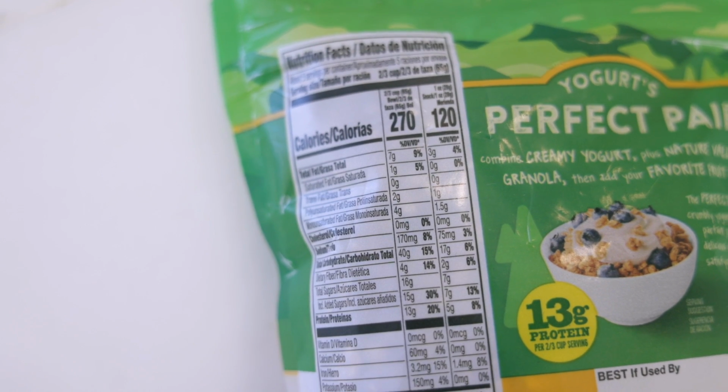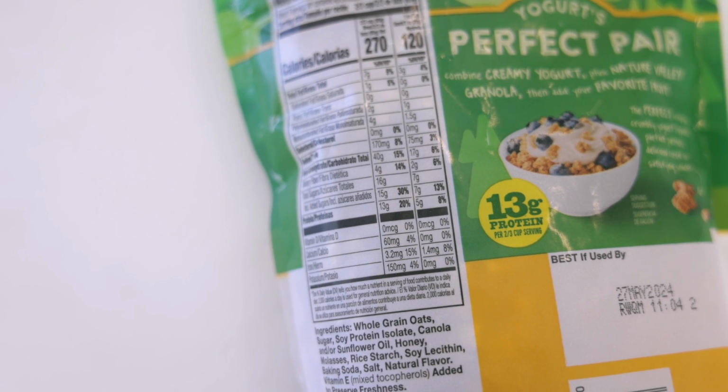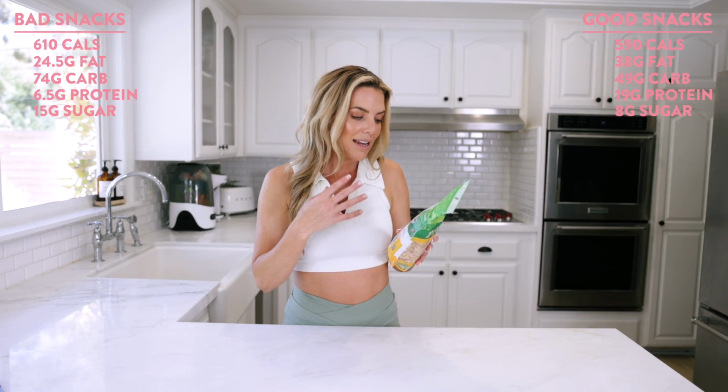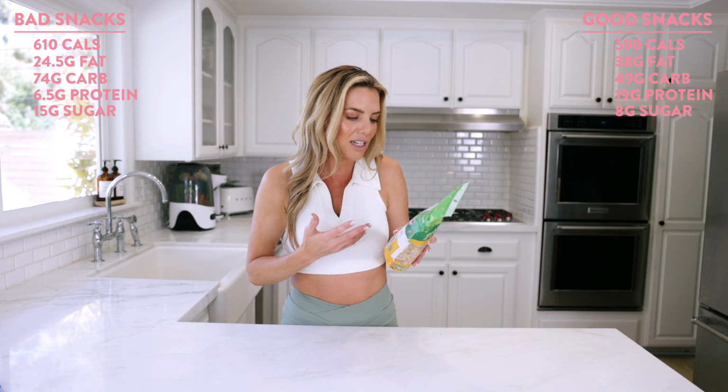And when you start to look at the ingredients, you're like, ugh, I don't know, canola and/or sunflower oil. There's that and/or again. Soy lecithin, I always try to avoid that. Natural flavor, added some preservative for freshness.